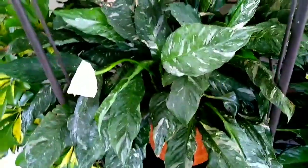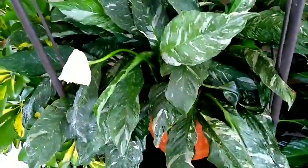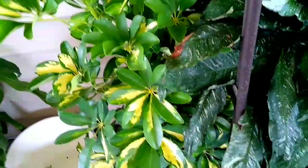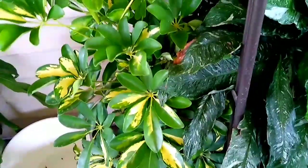Now, this is also a spathiphyllum, as you can see. It blooms, but it's variegated. I love those variegated leaves. That's beautiful. I had one of these a long time ago, and it was huge. I was in an apartment at that time, and I left her there, but she was huge.